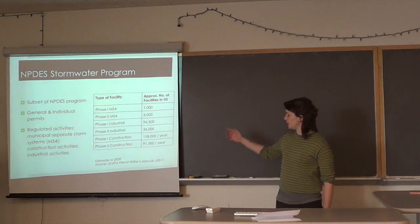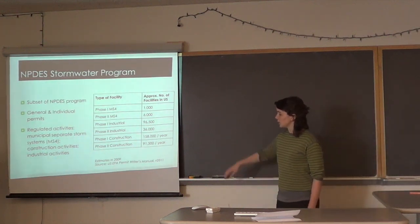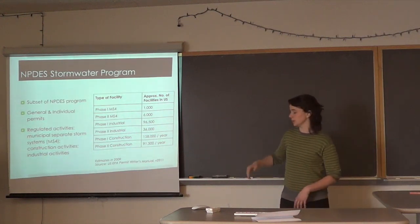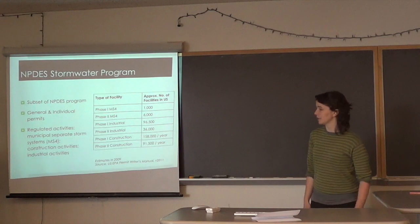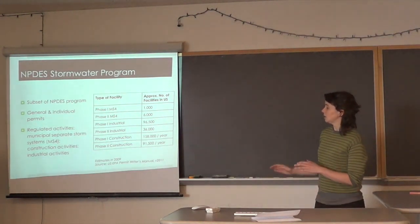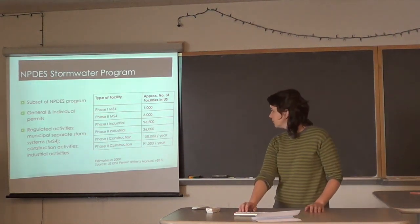This is just EPA's estimates in 2009 of how many facilities. So with construction, you get a permit only for when you're doing construction, so it's a per year number there. But you see that we have a lot of smaller MS4s, much more than we do the large ones.